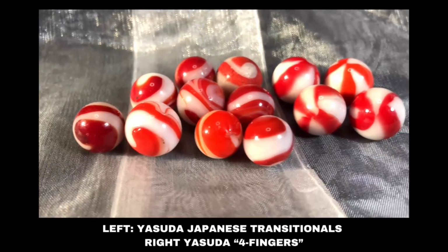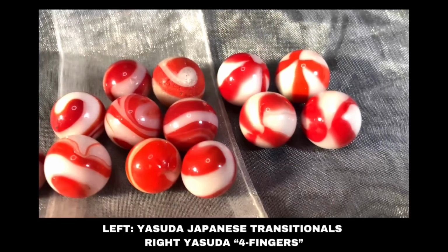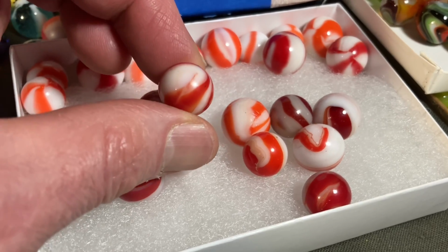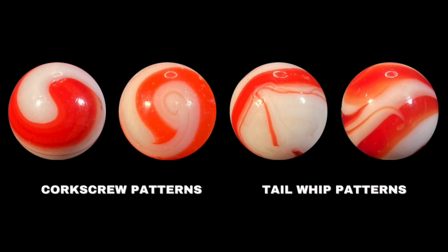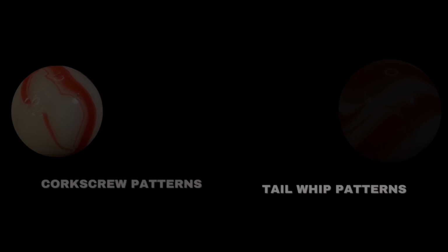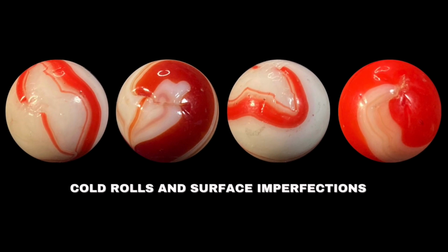Most of them exhibit a corkscrew pattern on one pole that begins to break up and fragment, and somewhere towards the other end, it tails off into a small whip. Yasuda transitionals don't really hold much value, and they're almost always found with a cold roll at that trailing pole.